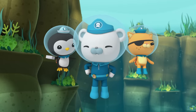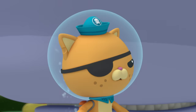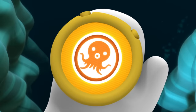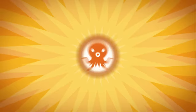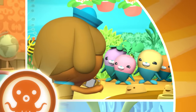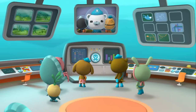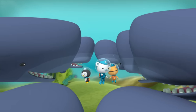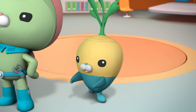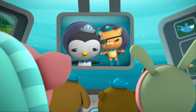Sperm whales, we are not here to fight. We are the Octonauts. Captain, it looks like we're outnumbered. Maybe not. Octonauts to the HQ. Octonauts, we're surrounded by a pod of angry sperm whales. We've got to work out why and fast. Shellington, take a look. Jumping jellyfish. They're humongous beasts with humongous teeth.